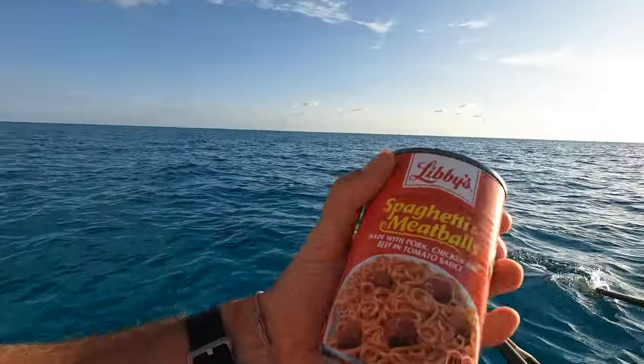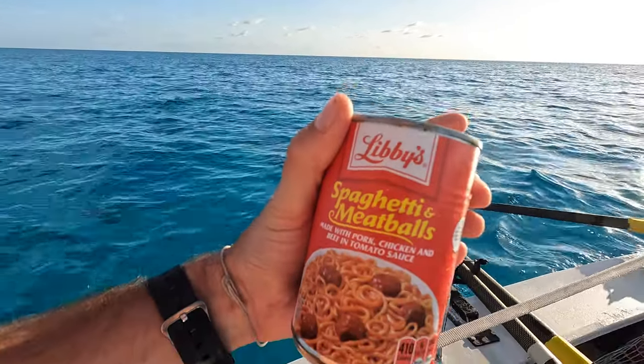We've got this for breakfast this morning, one of our last few tins. The spaghetti and meatballs is one of the favorites all around from everyone, I believe. And then we've got some more freeze-dry rations after that before we try and chance our way through the docks in Bimini, because no one knows we're coming.